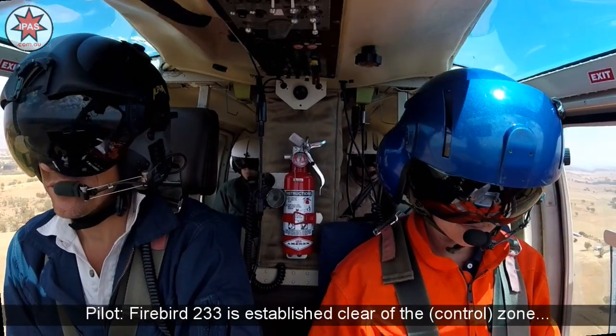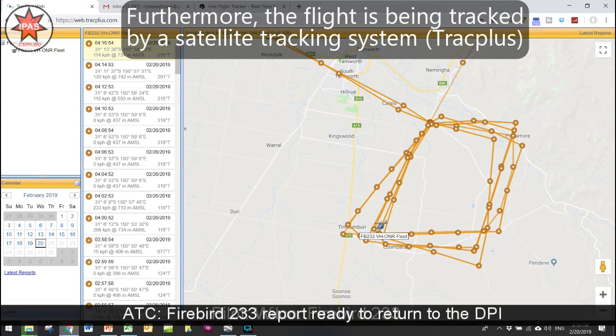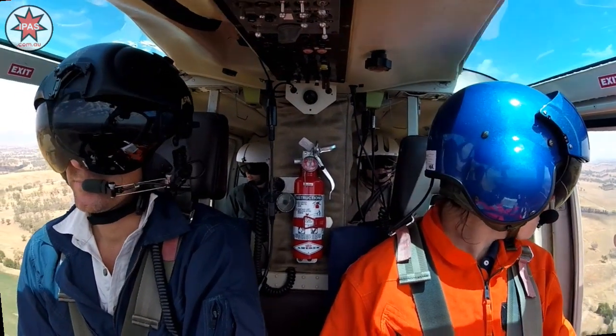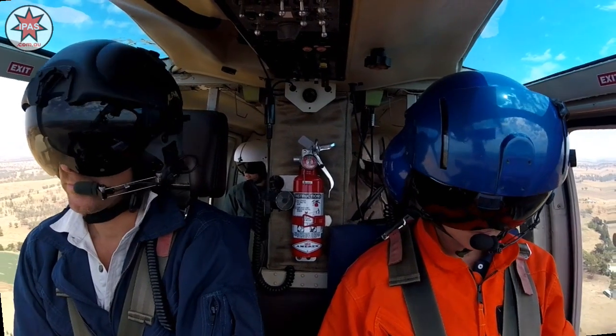Firebird 233 is established, clear of the zone. Firebird 233, report ready to return to the DPI. Okay, Firebird 233. Now that they've located waypoint 2, the pilot's been given a new track and time of flight. This leg will take them outside controlled airspace.